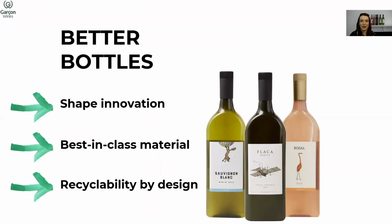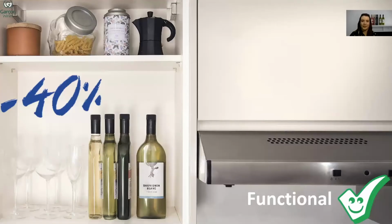So what's different? Well, we've taken 3 relevant and meaningful advancements: shape innovation, best-in-class material, and recyclability by design. Starting with shape innovation. Through innovating in shape, our bottles are 40% spatially smaller than round glass bottles. We've gone flat to save space, and it means that bottles pack like books with the increased surface area contact. And importantly, we keep 750 ml, so the standard volume.